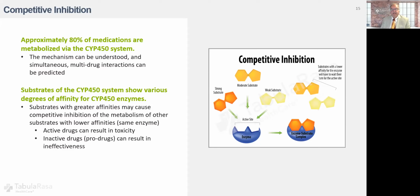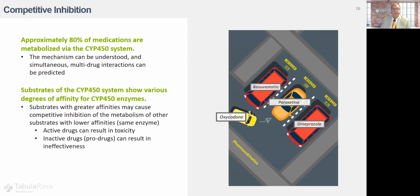Substrates of the P450 system with greater affinities for the P450 enzymes may cause competitive inhibition of metabolism of other substrates with lower affinities. This can result in toxicity or increasing levels of those drugs in the body, or prodrugs not being converted to their more active metabolites. Another way to think about this is that the medications are cars in a parking lot, and the enzymes are the parking spaces. If the cars with the highest affinity are in the parking spaces, then cars are unable to park until that other drug is metabolized and that space opens up.